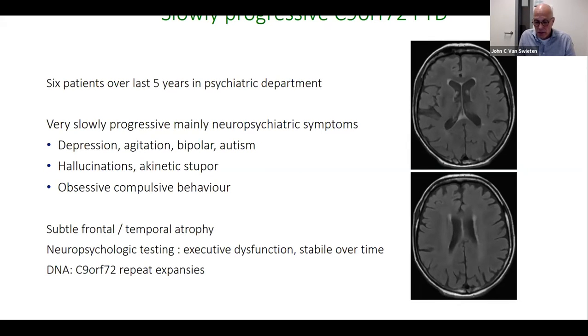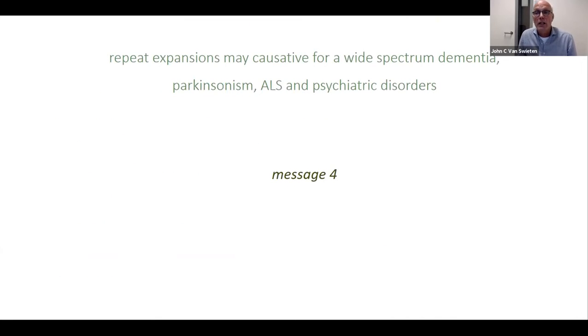So the psychiatric symptomatology is quite diverse, from patients who work normally at home to patients who are admitted to the psychiatric hospital with akinetic stupor. And in all these patients, the MRI did not help us a lot. There was only septal atrophy, sometimes a little bit more frontal, but not always. And at neuropsychology, there were executive dysfunctions, but that was stable over time. So it's always the question, what helps? And then there were C9orf repeat expansions. So a wide spectrum: dementia, Parkinsonism, ALS, and psychiatric disorders.